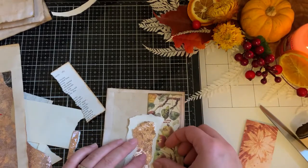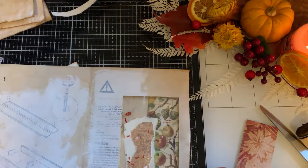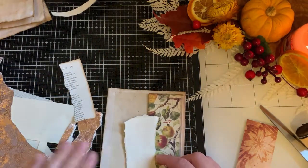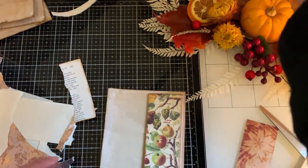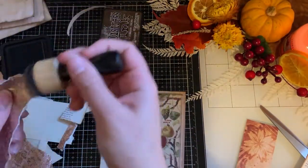I think that's too much. I'll go with this, right? Get out the ink again. Sorry. Everything needs to be inked.